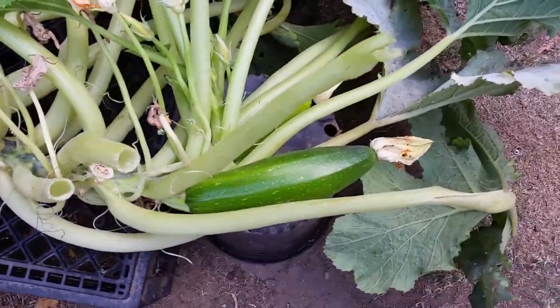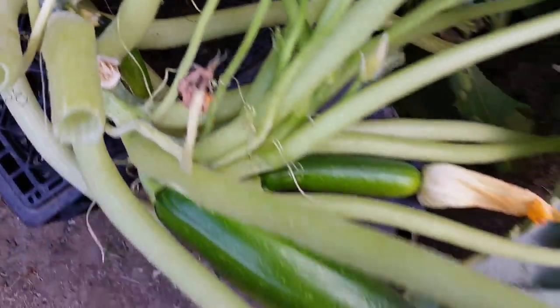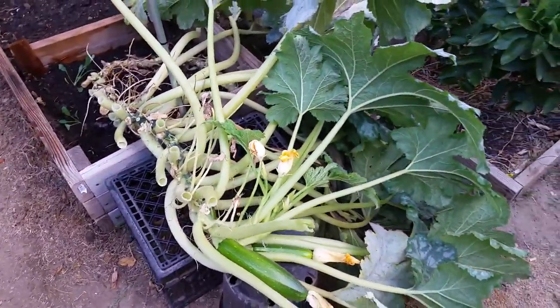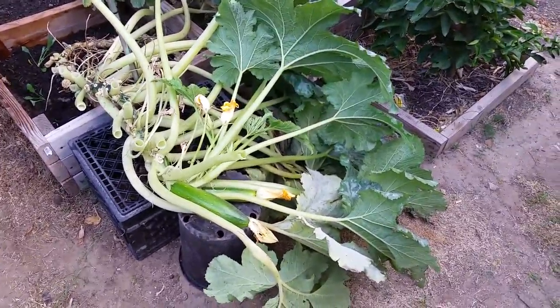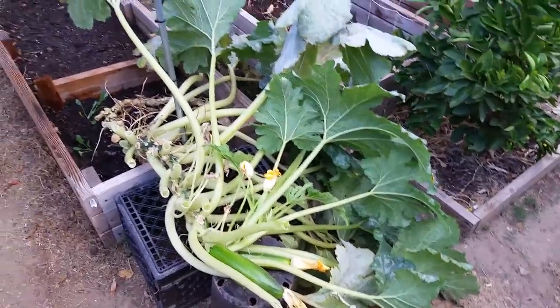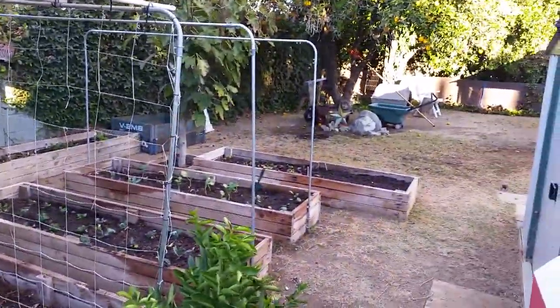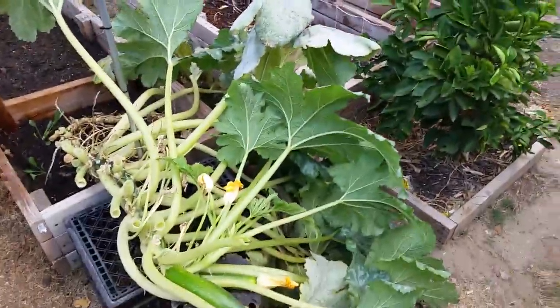There's big ones. That one's about 12 inches. There's another one there that's growing. Another zucchini under there. So I just don't have the heart to cut this guy up because I think he's still going to produce a few more before the end of the season. And like I said, today is November 15th, and it's hard to believe that we're still 70 degrees. Yesterday was in the mid-80s, so that's probably why the zucchini is still doing so well.